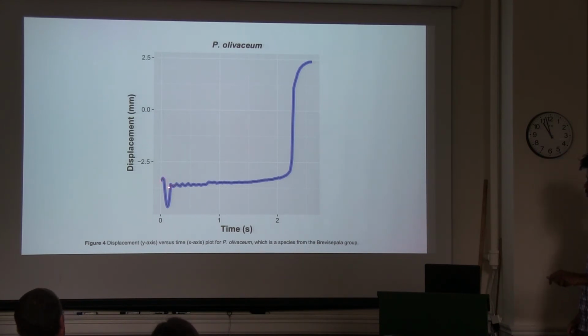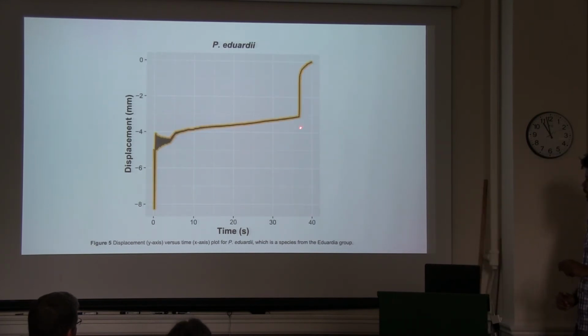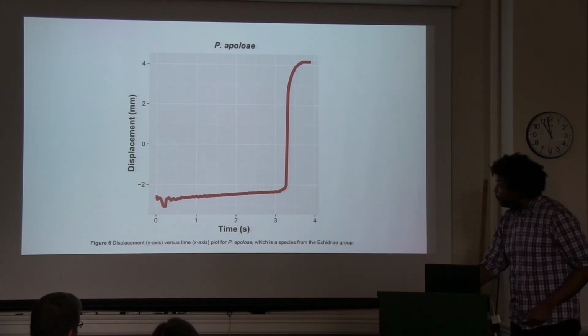So here you can see once the stimulus is applied for Porroglossum olivaceum, one from the Brevicipilla group, within a matter of 2 seconds, we have an exponential closure of the snap trap. So really rapid closure like I showed you in that video. For Porroglossum edwardi, we also have a really rapid closure of the snap trap, but it takes a lot longer for that to occur. You can see that there's a long period of essentially dormancy before it rapidly closes. For Porroglossum apolloe, or the Echidnae group, it conforms to the Brevicipilla group. They're very similar. Within a few seconds, we have an exponential closure of the snap trap as well.